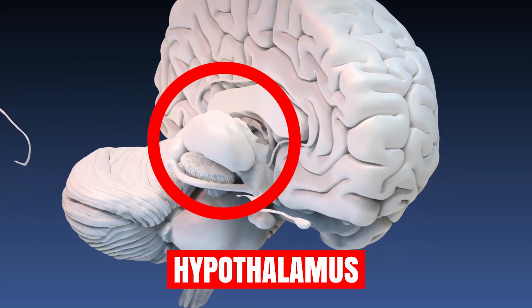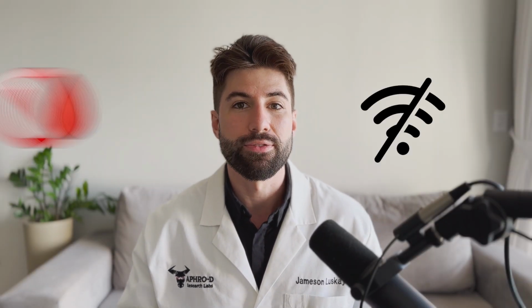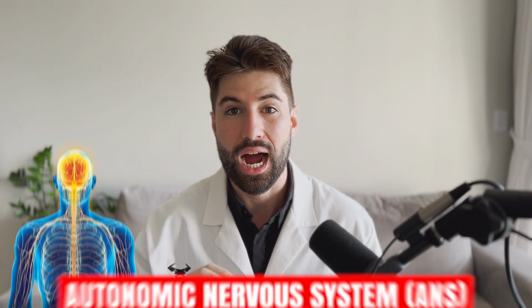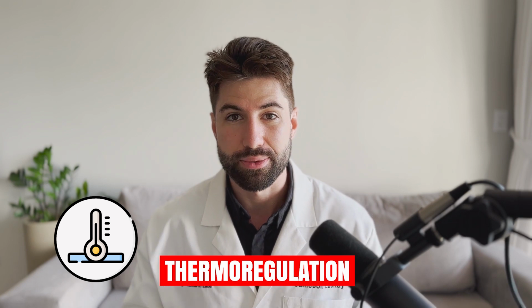Now, this is the start when it comes to magic in the bedroom. The hypothalamus is what creates the signal to start production. Without this signal, there is really no blood flow. The hypothalamus is our buddy here. Of course, blood flow gets much more complicated than that, and its signaling originates from places like the autonomic nervous system, endocrine signaling, and thermoregulation. And it then comes from the heart.